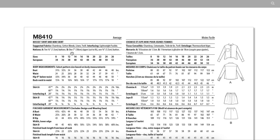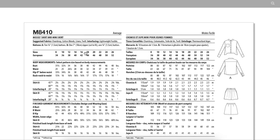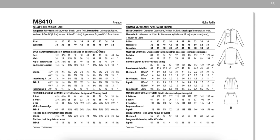Okay, so chambray. I would pick a heavier weight chambray. Some chambrays would not work in this skirt. Cotton blends, linen, and twill. Yeah, I think what's missing here is mid-weight. I think they need to for sure indicate a mid-weight. If you go lightweight, the shirt will be fine in mid-weight or lightweight, but I think the skirt will be a little bit flimsy. Buttons and a zipper are really all you need for notions. Same size range we've seen so far.